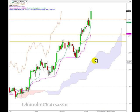The market is still trading a long way up above the cloud, or the Kumo, and has been for quite some time. We can see here that the market broke out up above the cloud, and that means that the market has an overall bullish bias. The market is trading up above the Tenkan-sen and Kijun-sen, and the Tenkan-sen is above the Kijun-sen, which means that the market is bullish. So a lot of very bullish indication for this market at the moment.